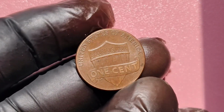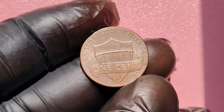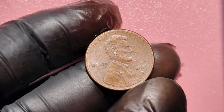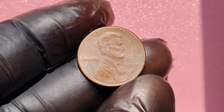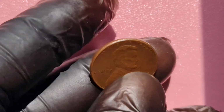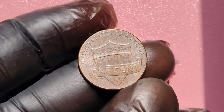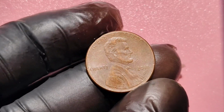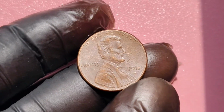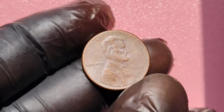Speaking of value, let's discuss how much the 2018 D Mintmark Lincoln penny is worth. While most circulated examples of this coin may only be worth face value, 1 cent, there are certain factors that can increase its value significantly. For example, if the coin is in uncirculated condition, meaning it has never been used as currency and still retains its original luster, it could be worth anywhere from a few dollars to potentially hundreds or even thousands of dollars. Additionally, if there are any errors or unique features on the coin, such as a double die or off-center strike, its value could skyrocket even further.